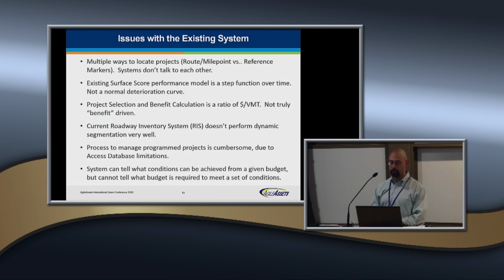The current roadway inventory system doesn't perform dynamic segmentation very well. So every year we have, as I mentioned before, about 16,000 centerline miles. That translates to 40,000 different pavement segments. It breaks on any inventory change. If I wanted to roll those up into things that really are meaningful for pavement management, our existing system cannot do it. So I annually would do that by hand. It stunk, and I hope to never have to do that again.